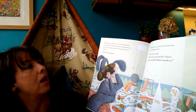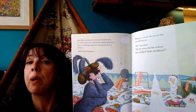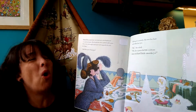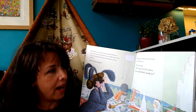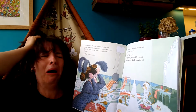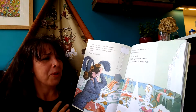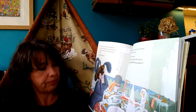Oh. When Hilda came back home, she went into the bathroom to wash her hands. She found the most unbelievable mess. There was toilet paper and water and soap suds all over the floor and her poor shampoo. Hilda gave a screech. Oh! She tore her hair. Oh! She rubbed her eyes. Oh! She cried for a peaceful life without these wicked little monkeys. Oh! She's not happy, is she?